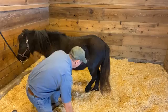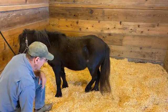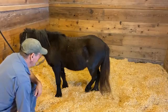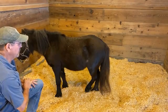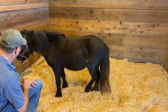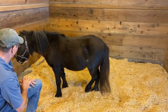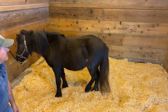Now we'll just let her rest there. Good girl. I'll kind of get out of the way so we can see her face. I'll sneak away. Let her rest there. That's yoga. Om, nicker, nicker, nicker. Good girl. And just let her rest there a second.